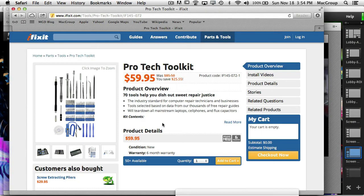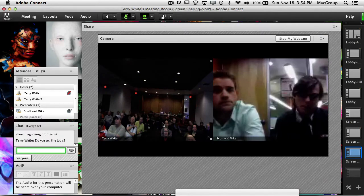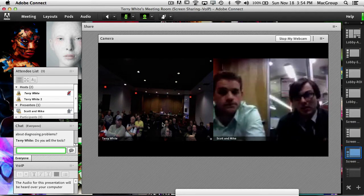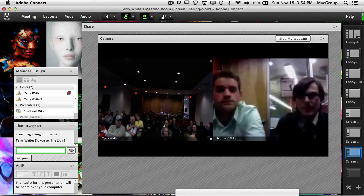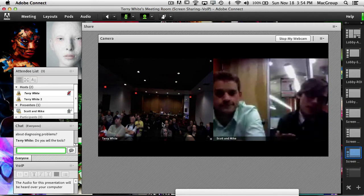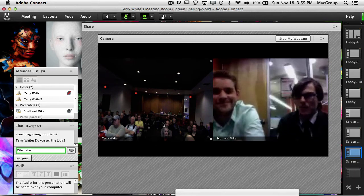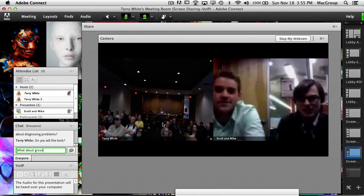And it's great, because the more tools that we have in the hands of people, the more likely that devices are going to get repaired rather than thrown away. Or even opened up. Even opening up a device, even if you're not able to fix it, is really important, especially for the kids. So for you tinkerers out there, it's kind of fun.